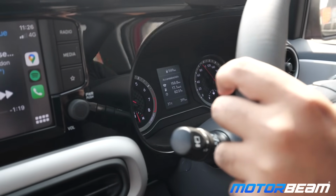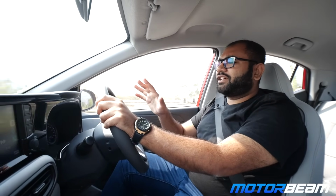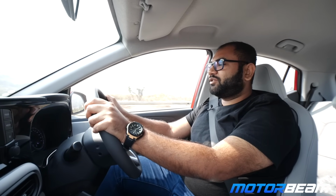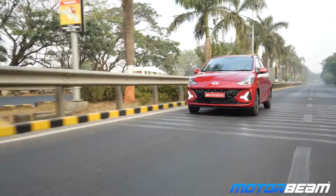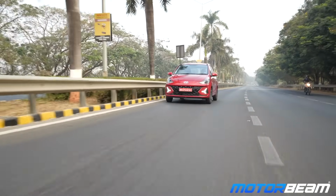Completed 150 kilometers on the odo, and the MID is showing 17.1 kilometers per liter with the distance to empty hovering around 547 kilometers. So I think this is quite decent. I've been driving this car at around 80-90 kilometers per hour, and it is going on very decently. The first 20 kilometers were done in heavy traffic.